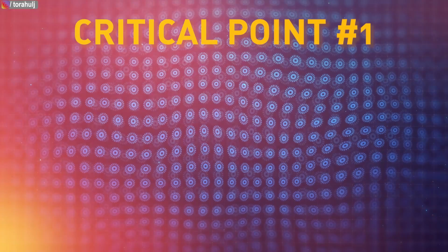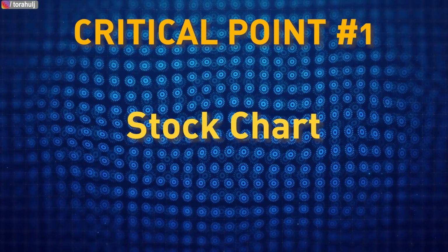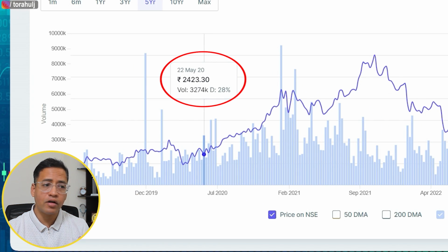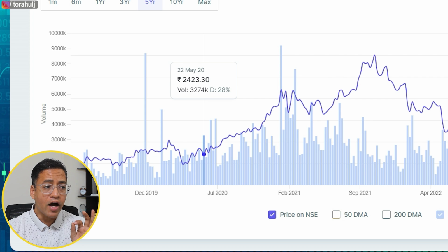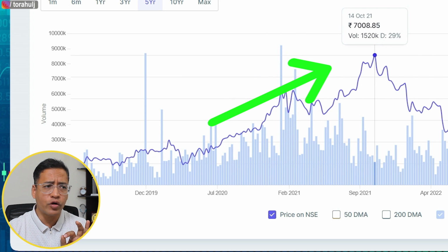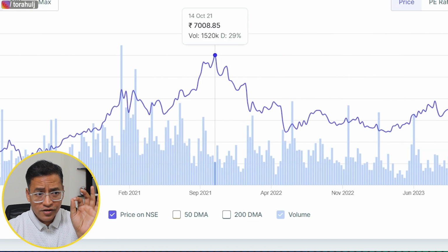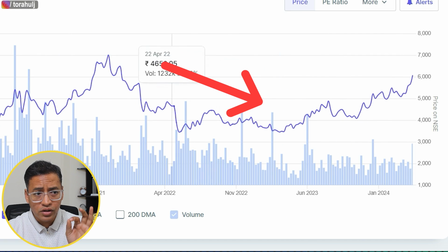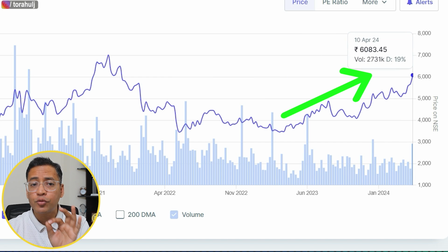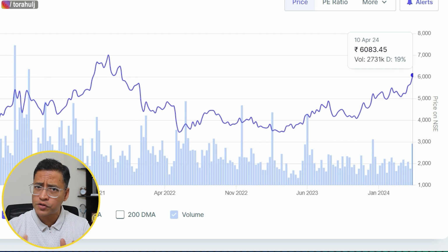The first critical point that we need to understand is to have a look at this stock chart for the last 5 years. You will notice that the stock used to trade at around 2,500 level back in 2020. After that, there was a massive rally going up through major part of 2021, and the stock hit an all-time high of close to 7,000 levels. Then there was a massive decline through the good part of 2022. And now the stock is again going back up to 6,000 levels that I can see already here. Whether this rally continues or not, we will speak about that.